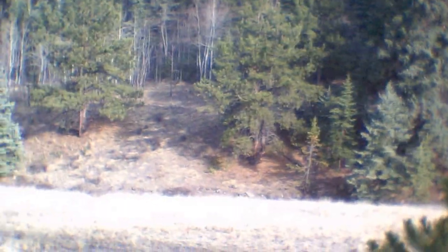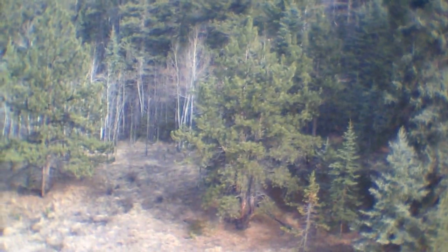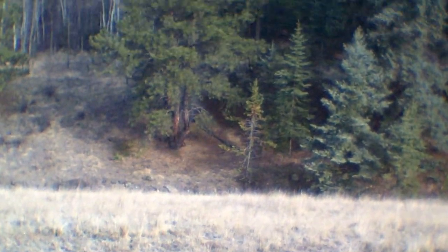Okay, direct me where I'm going. They see something down here in this tree area. It has an arm connected to it. It was moving. So I'm just going to check this out.